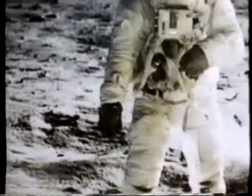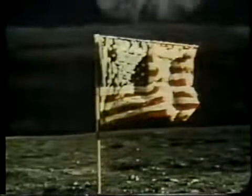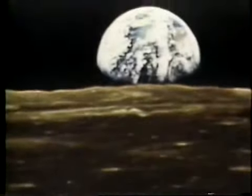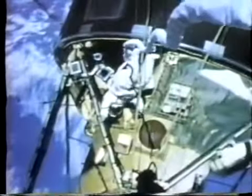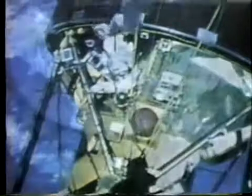In July of 1969, President Kennedy's dream was realized. Man walked on the moon. Mission after mission explored this barren land, and closer to home, the colonization of space became a possibility. Projects like Skylab and the Space Shuttle were developed in the 70s to create a working environment in space.